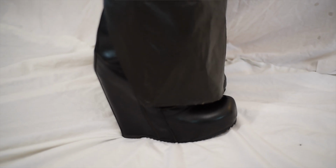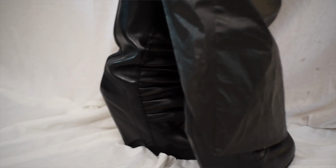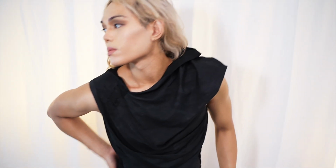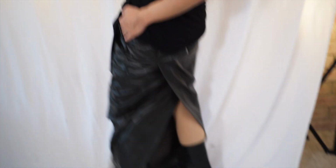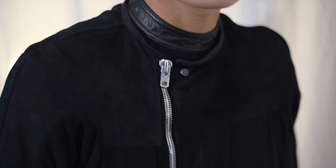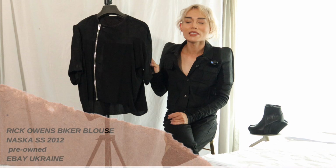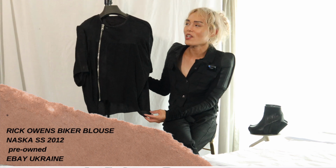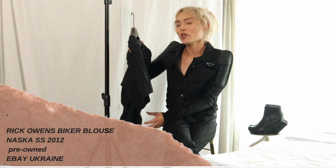For the shoes, I would wear something also avant-garde. This is the Brancusi wedge from 2011. It's gonna be a great foundation for most of my outfits. So many pieces from the NASKA collection because, like I said, NASKA has been my favorite collection by far from Rick Owens.